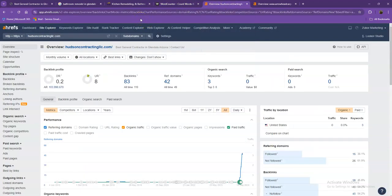So we have here Ahrefs, one of the paid tools that we're using for us to have some more information on the back end of your website. So we'll be talking more about the numbers, starting off with UR. This is the level of trust that Google has on your website, and DR is the strength of your website. Backlinks, on the other hand, are other websites that refer to your website. So they're like shoutouts from different directories like Yellow Pages, Yelp, and the like.